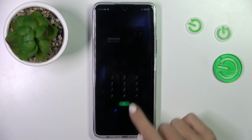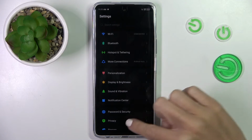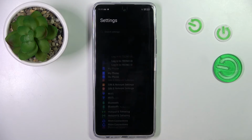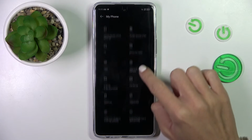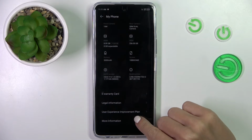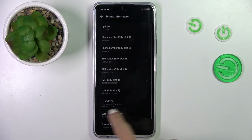Tap on OK to exit, and then you can also find IMEI via settings. So at first reach the settings, then find and select My Phone. It's actually at the top of the list. And here, go to More Info. Select Phone Information, and here you can read IMEI. So this is it, that will be all.